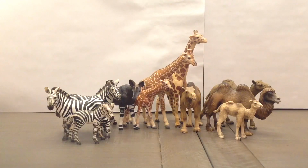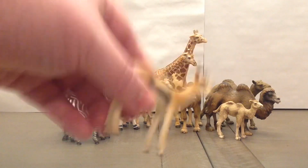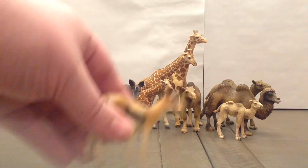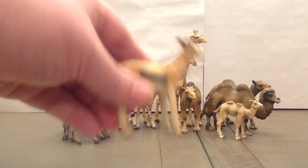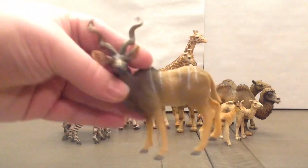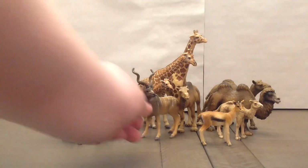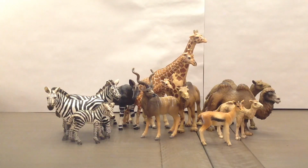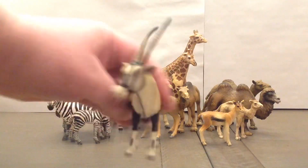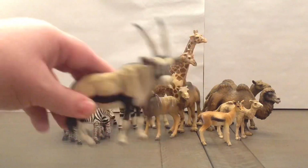Next up, we have some African hoofstock. We have what's probably one of my favorite Schleich figures of all time, the Thompson Gazelle. Man, I've been looking for this one for so long, and then I finally found it and I was the happiest kid on earth. Then we have the Greater Kudu. Then we have another one of my favorites, the Oryx Gemsbok, whatever you want to call it. I freaking love this figure.